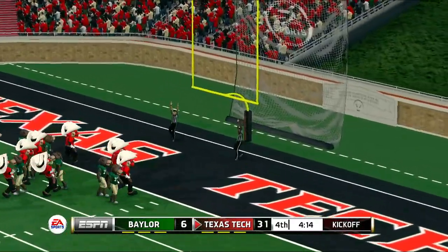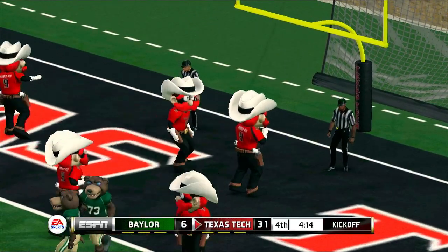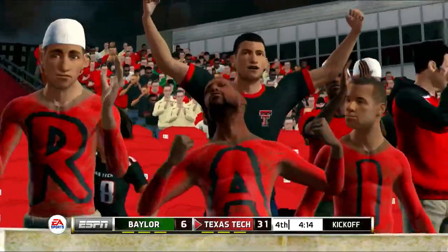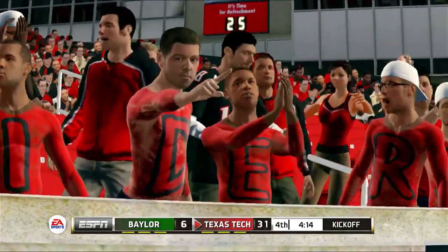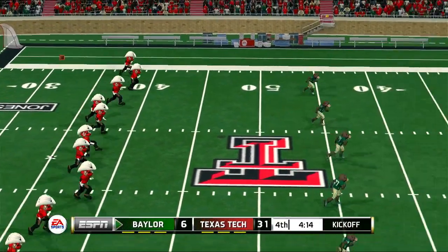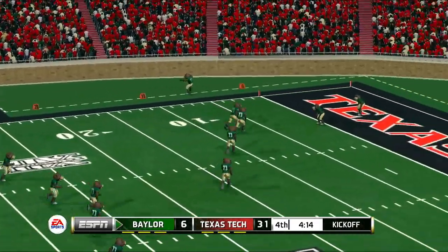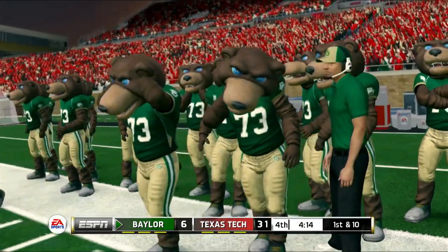He makes the PAT. The kicker looks like he's ready to kick this one off. Nice kick, plenty of distance. And it goes into the end zone, down for a touchback.